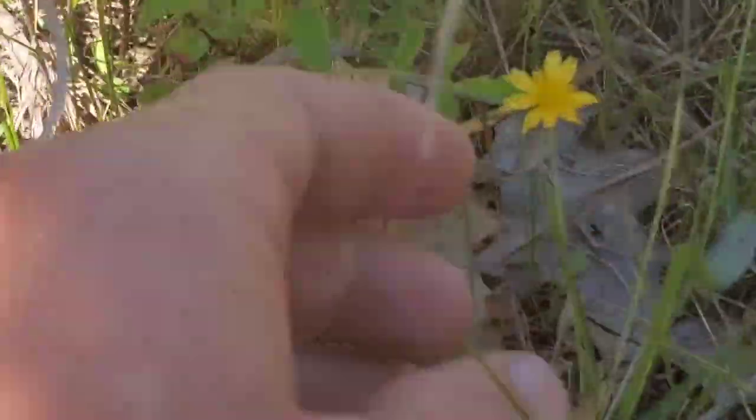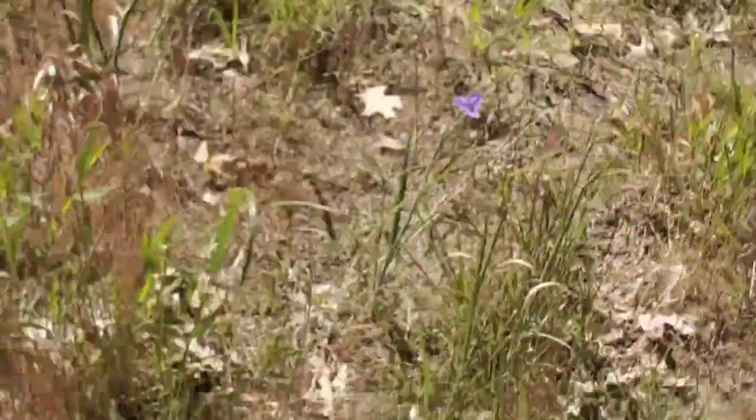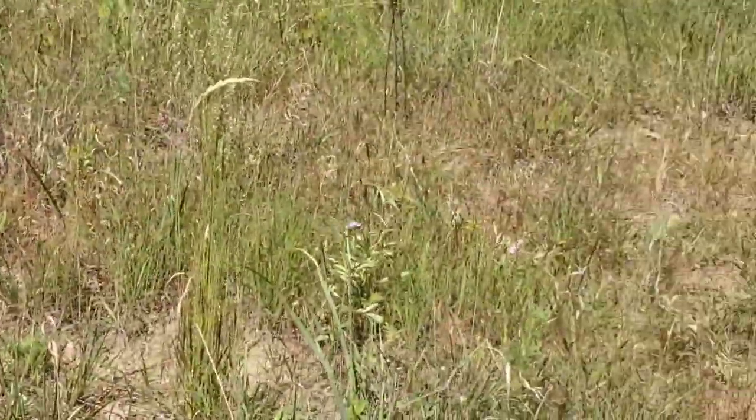Also, this guy is Krigia virginiana. I call them the dwarf dandelions, because the common name is dwarf dandelion, but I think it's cuter when I smash those words together and make a nice little portmanteau out of them. It's fun. Common names aren't real; just call them whatever you want. Know the scientific name so that you can talk about them with other people.